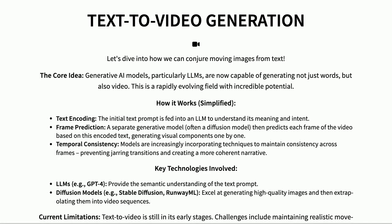Okay, let's talk about one of the coolest applications of generative AI, text-to-video generation. Basically, we can now take a written description like a story or a concept and have an AI create a video out of it. It starts with the LLM understanding what you want. Then a separate model predicts each frame of the video one by one. Think of it as building a movie scene shot by shot based on your text.